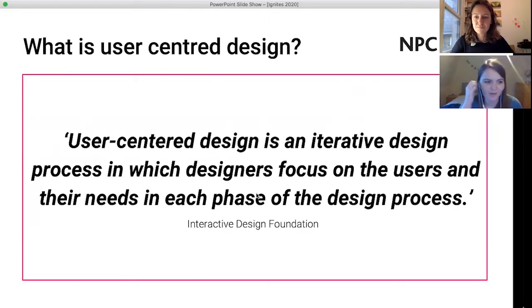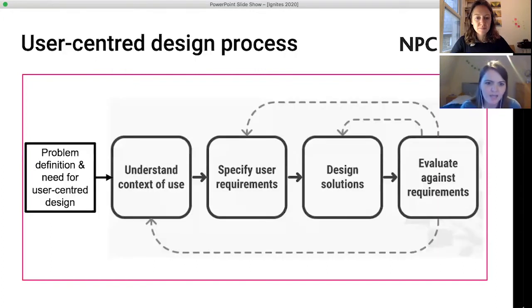Great. So this is a quote that I think is a really good one, and it's from the Interactive Design Foundation. It says that user-centred design is an iterative design process where we focus on the users and their needs at every single phase. And I'm going to talk through with you today about how we have done that so far and where we're going next. But the most important thing about it is that it's about direct engagement with users. So you need to go out and actually do direct research and testing with users.